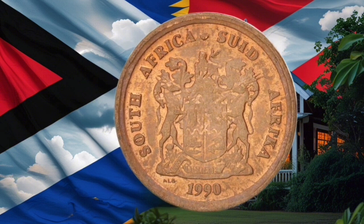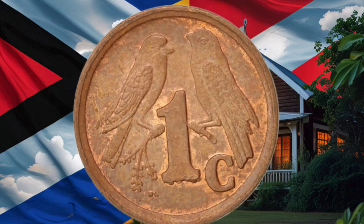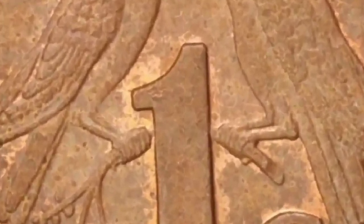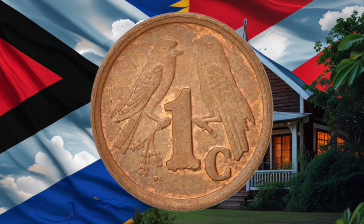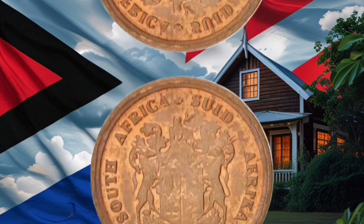This coin is part of the third decimal series introduced by the South African Reserve Bank. The 1-cent coin from 1990 is made of bronze and features a simple yet iconic design that reflects South African culture and heritage. With a diameter of 16.3 millimeters and a weight of 2 grams, it's a small coin with a lot to tell.